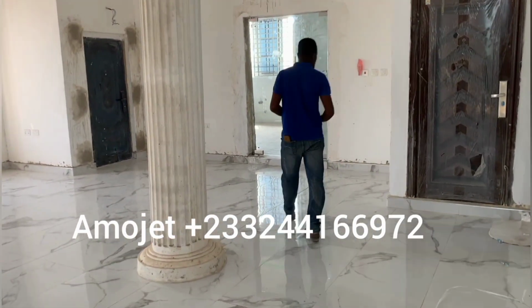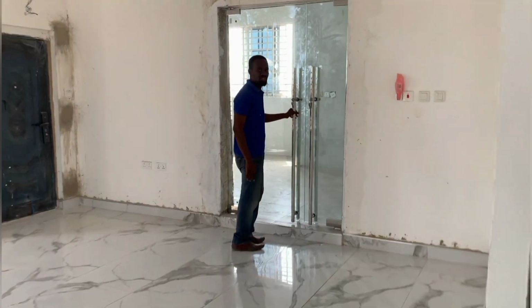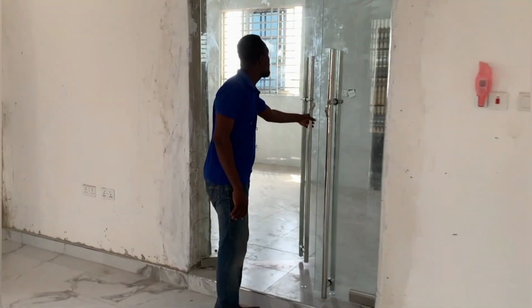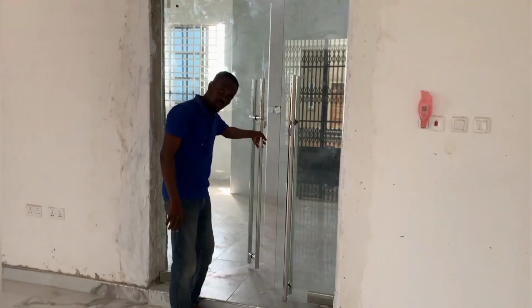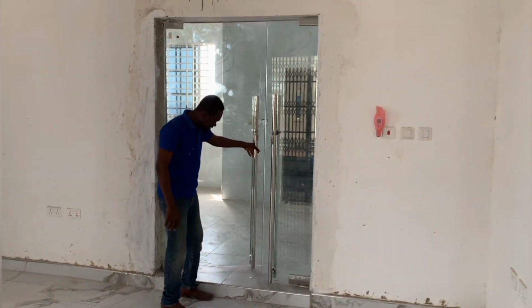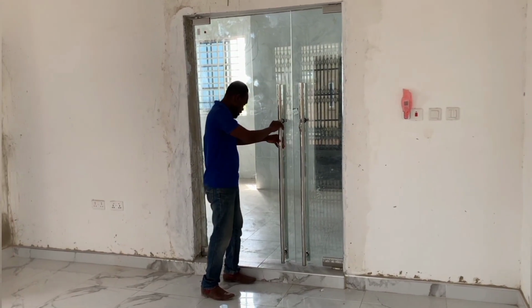And there's a kitchen here. Nice. This is a kitchen here. And you fix a glass door for the kitchen. Look at how it opens. Nice. And neat. And very lovely for you to see.